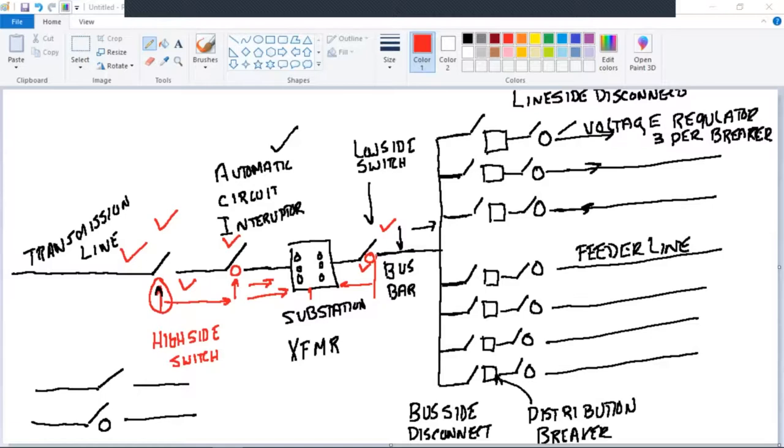The next component, and I'll just do red line because it's the same for all six that we have here in this picture. The next component we come to, so we've gone down the bus, we're gonna come up here, and we're gonna come to what we call this disconnect we have on this side. It's on the bus side. Bus side disconnect switch. That's a disconnect switch.